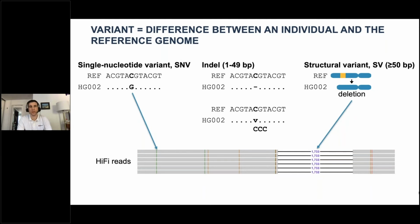In terms of the two applications we'll discuss today, I'll first start with variant detection. A variant is defined as a difference between an individual and the reference genome, and they range in size from small to large. On the small side are single nucleotide variants, or SNVs, which are base differences between the reference genome and an individual. For example, as shown here, the reference genome would have a C and the individual has a G.